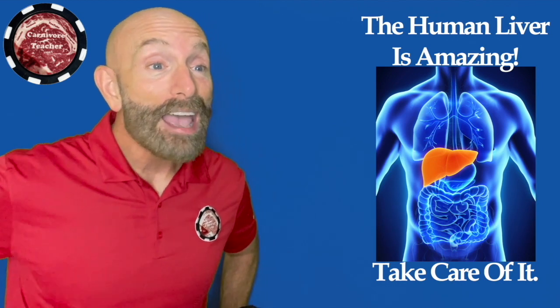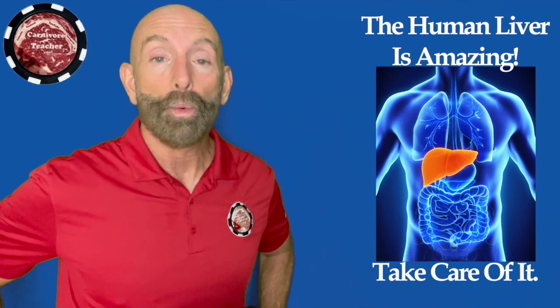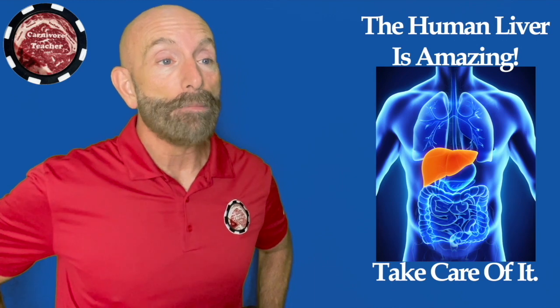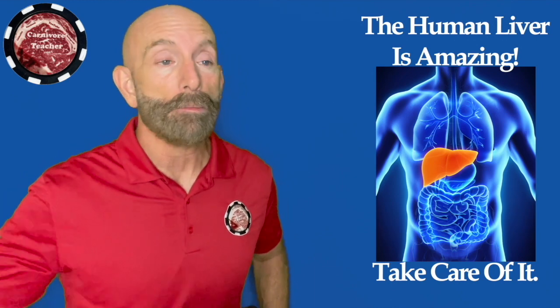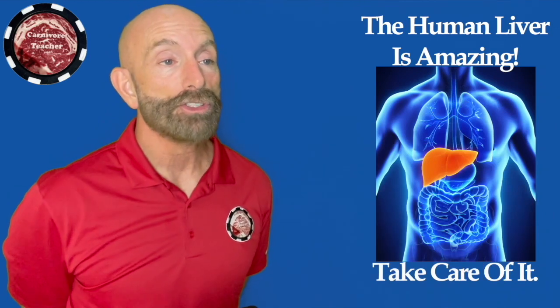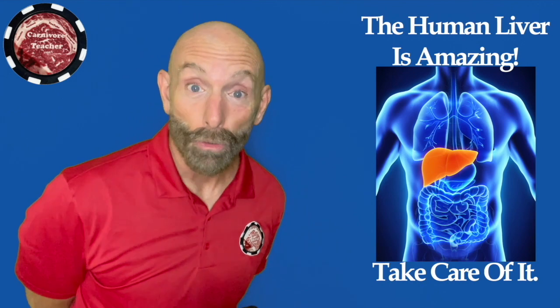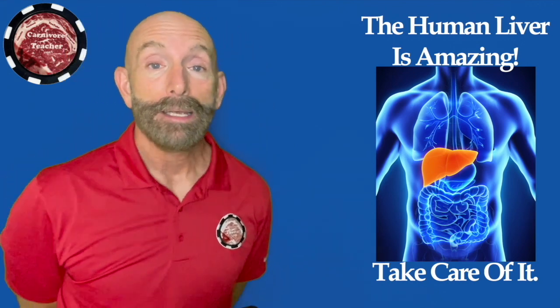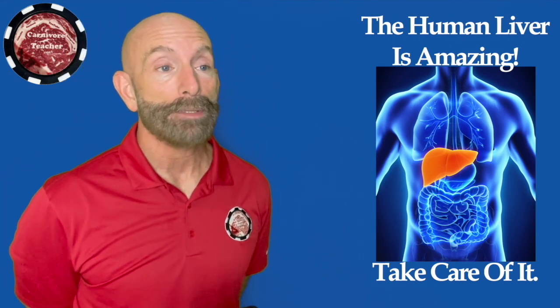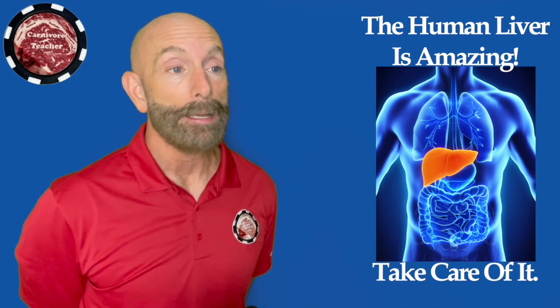More than 500 vital functions have been identified with the liver. Some of these functions are well known and some of them are not. It's the production of bile. It's the production of certain proteins for blood plasma. It's the production of cholesterol. Now, cholesterol is made in many parts of the body, but the liver also makes special proteins to help carry away fats through the body.